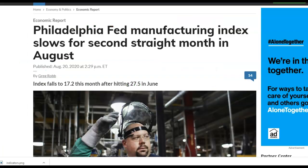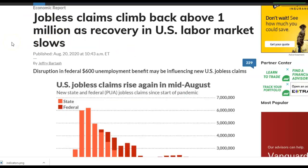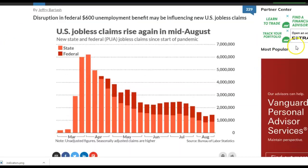Some of the other latest news here was Philadelphia Fed Manufacturing Index slows for the second straight month. And jobless claims increased. Jobless claims climbed back above 1 million as recovery in the U.S. labor market slows. If we look at the weekly numbers here, you can see we're starting to creep back up. Not good for the economy.